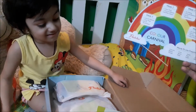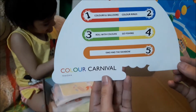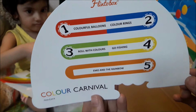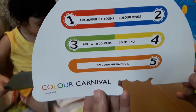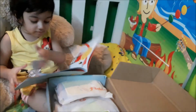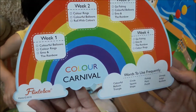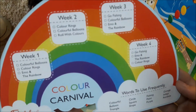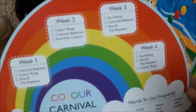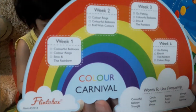This is the Color Carnival cue card, which tells us about all the activities that will be included in the box. So that's colorful balloons, color rings, roll with colors, go fishing, emo, and the rainbow storybook. And this is a rainbow. It tells about all the activities that we have for week 1, week 2, week 3, week 4. And it's a beautiful rainbow with all the rainbow colors.